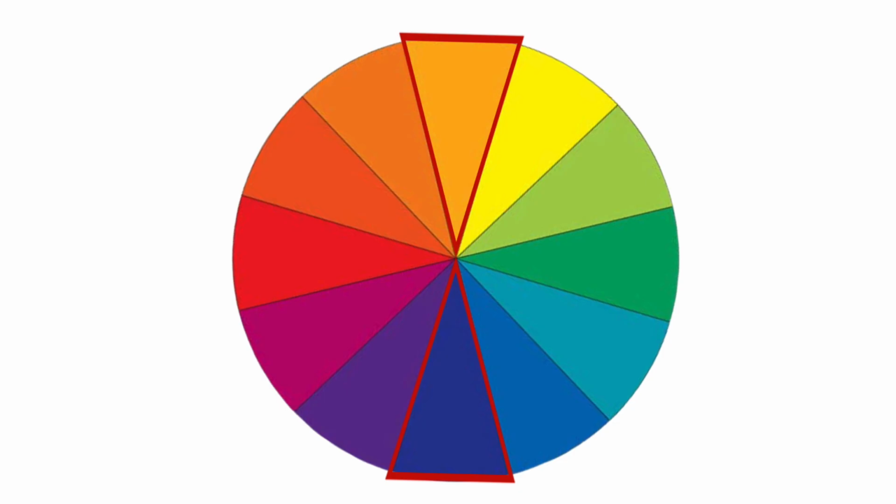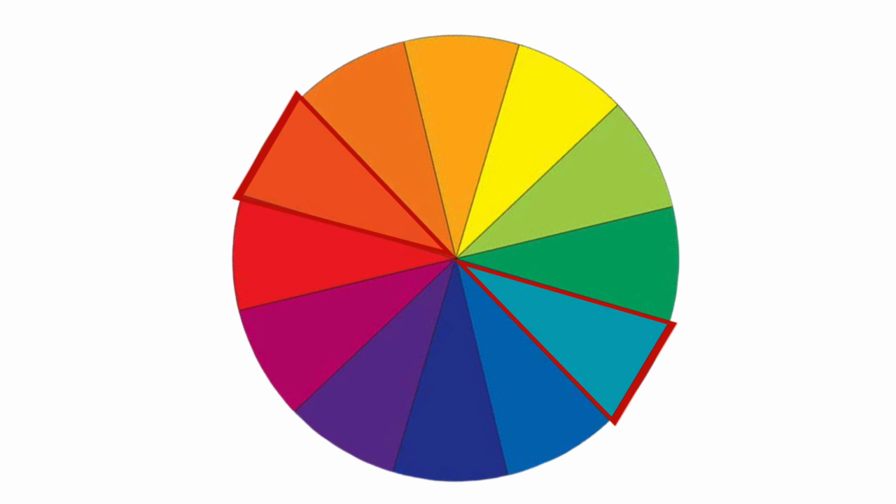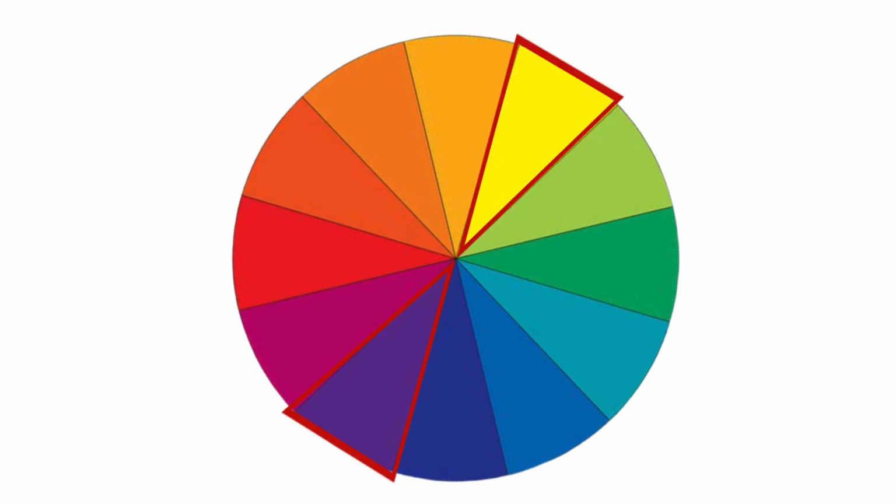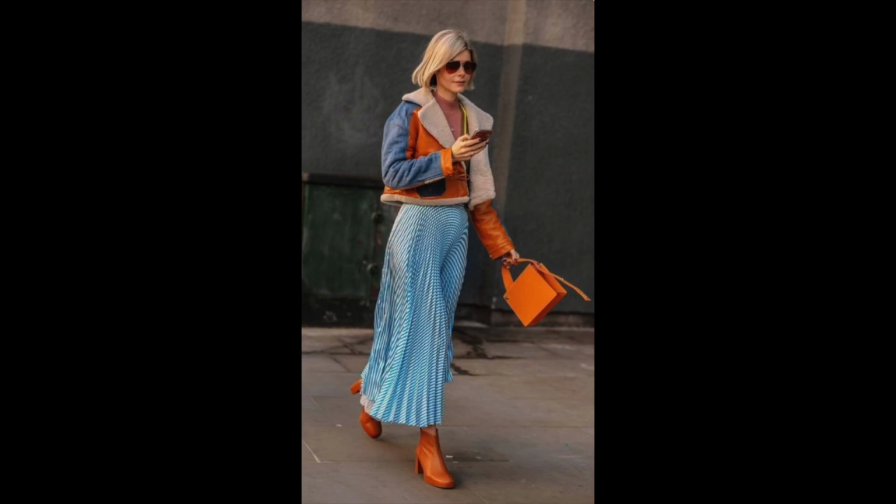So I have to go into voiceover mode because I completely forgot to talk about a couple of different things. First of all, complementary colors. Complementary colors are colors that sit on the opposite side of each other on the color wheel. And complementary colors will always work. They're a no-fail way of bringing colors together. And they're going to create an outfit that has a lot of punch and a lot of pop, like the outfit that I'm showing here. The orange and the blue work very, very well together and will be fantastic if you want to venture into that kind of color mixing.